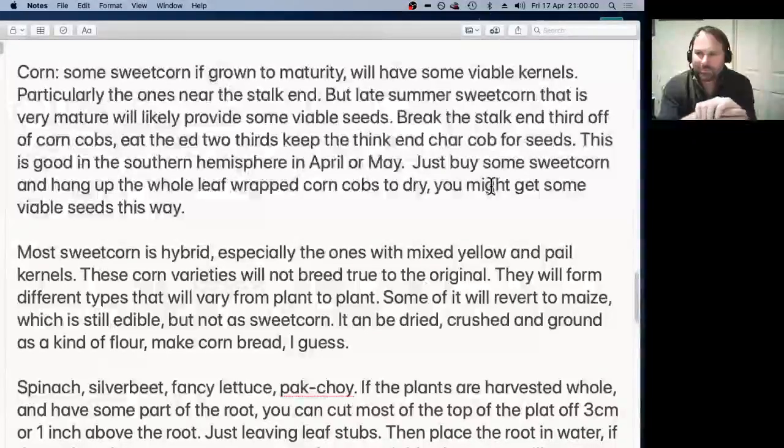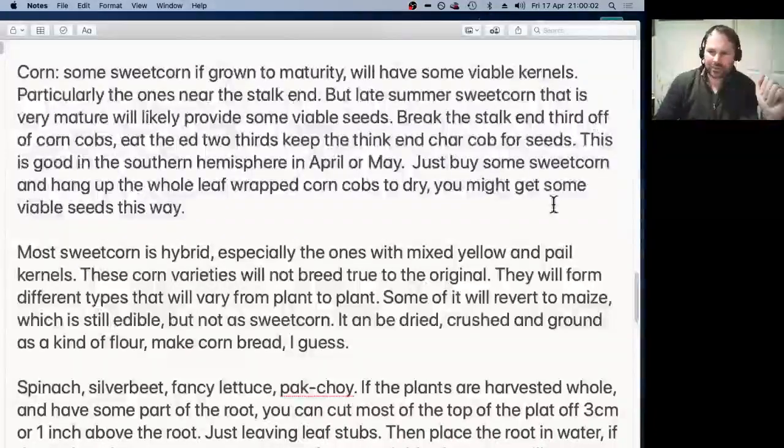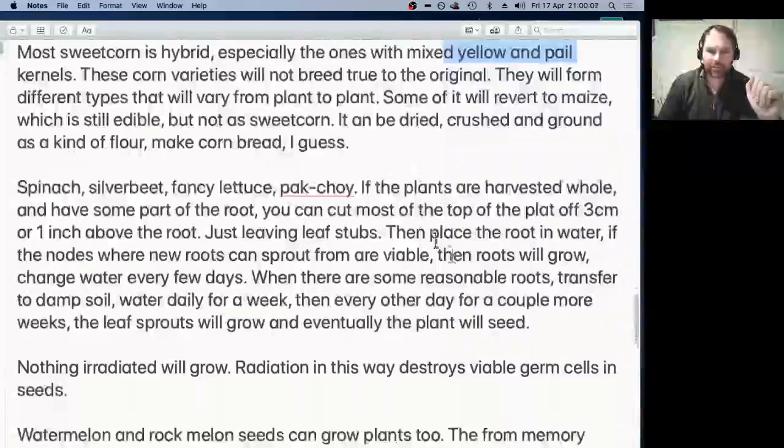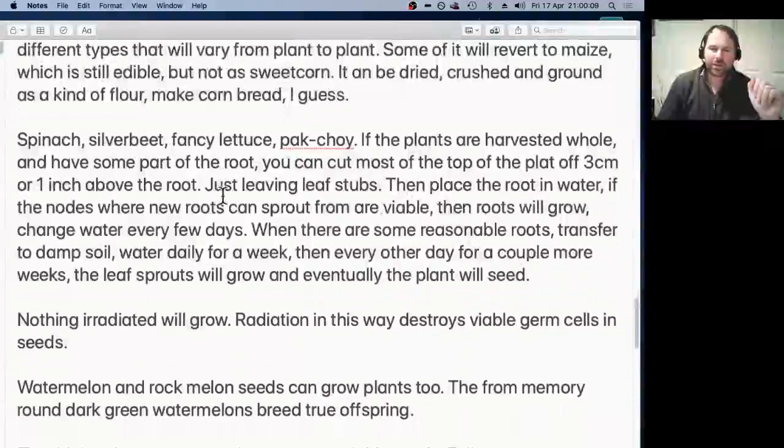Where else? Where do we get up to? Yeah, the mixed yellow and pale kernels aren't that great.